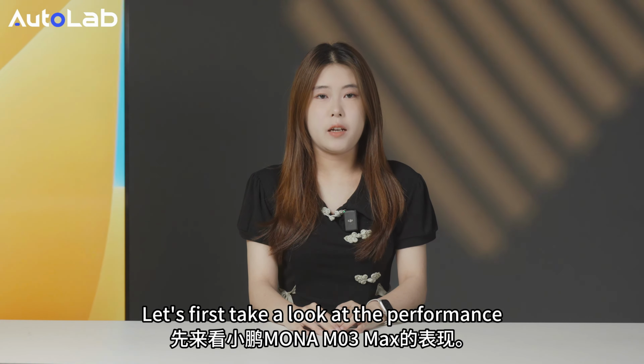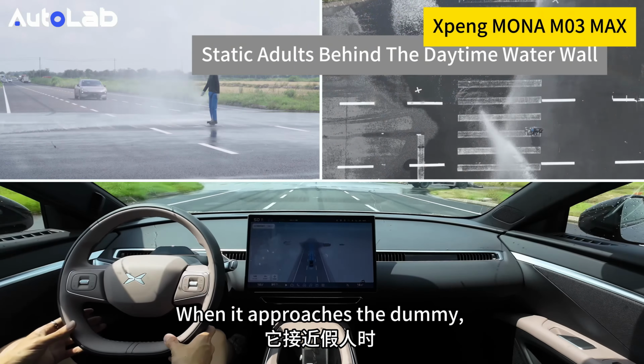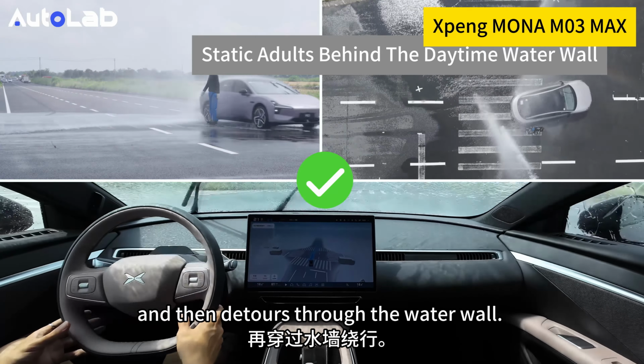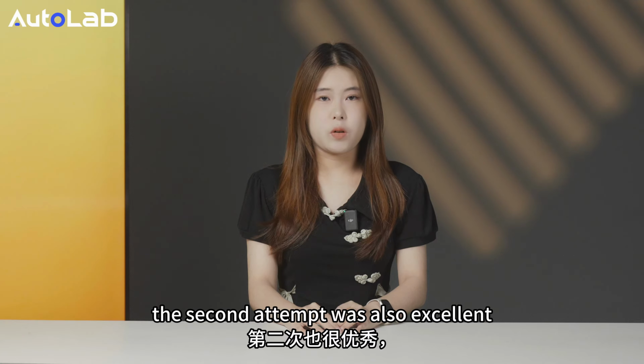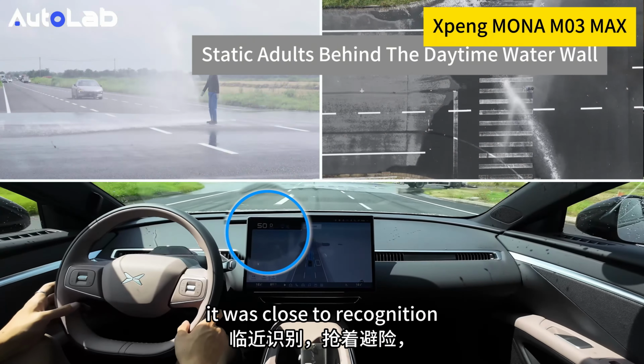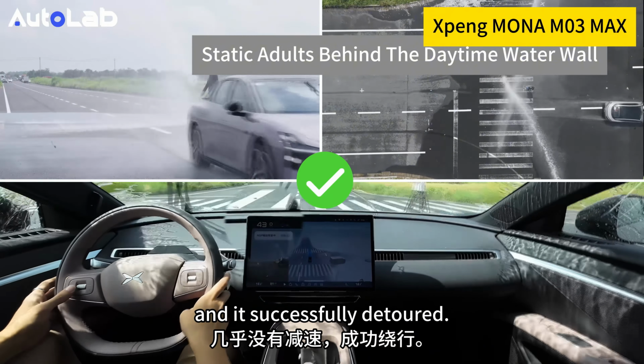Let's first take a look at the performance of the Xpeng MONA M03 MAX. When it approached the dummy, it recognized it, slowed down rapidly, and then detoured through the water wall. The second attempt was also excellent. At a speed of around 50 km/h, it recognized the dummy, there was almost no deceleration, and it successfully detoured.